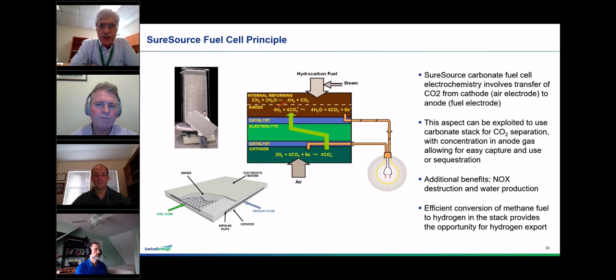Another benefit of this that we found as we first started to do cell tests and stack tests, and it took us a while to figure out the mechanism, is that if there's NOx in that flue gas stream, about 70% of that NOx will be destroyed as that stream passes through the air electrode channels. And that's a mixture of electrochemical and catalytic processes that do that, but that's a nice benefit of the system.